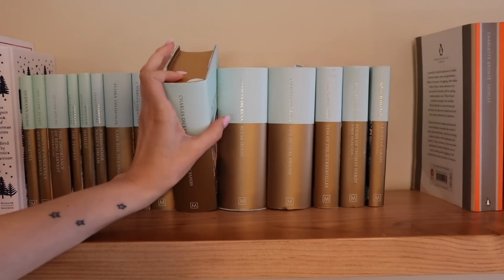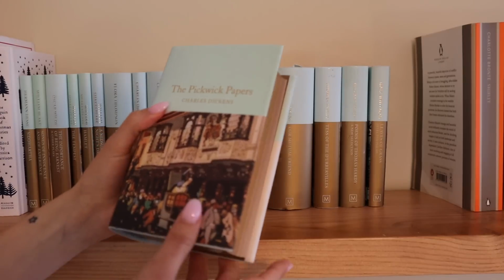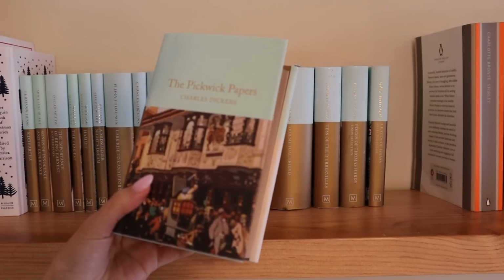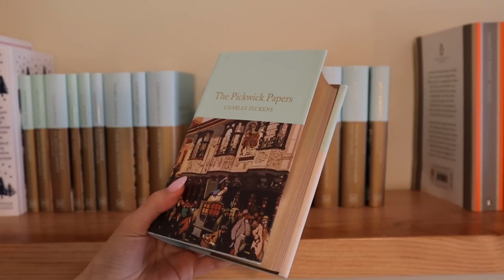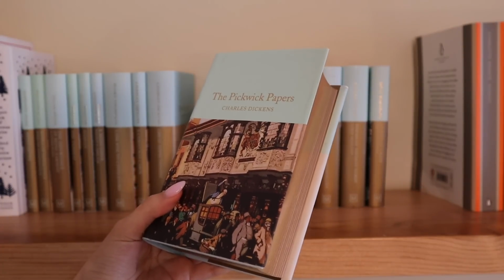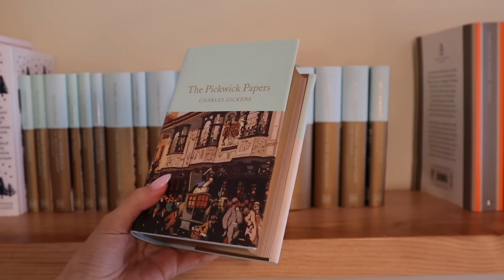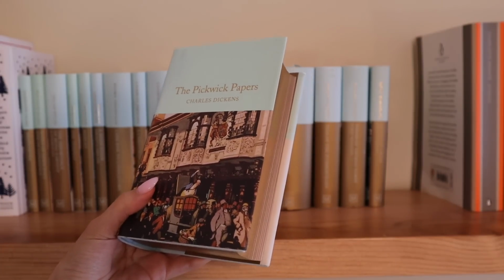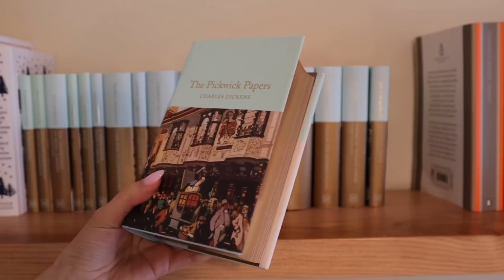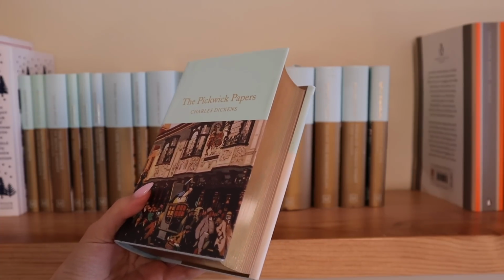Then we have one of my least favorite Charles Dickens books, and that is The Pickwick Papers. I love The Pickwick Papers for what it is, because it was the start of Dickens, and I adore Dickens. I adore older Dickens, which I am finding out in the Dickens vs. Tolstoy book club. I'm not a huge fan of young Dickens, but I do appreciate his growth and his early work, and this is The Pickwick Papers.